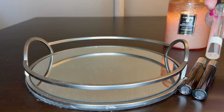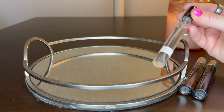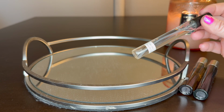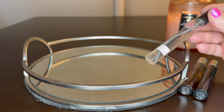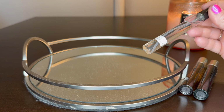Now, this is something that someone made for me. This is the Miu Miu Fleur de Lait. Now, does anybody remember how freaking obsessed people were about getting their hands on it? And I was one of them. I was able to get this particular sample size. I think it was like a 10 mil. I can't remember, from someone in Canada who had someone go to Japan and actually get this perfume, because again, a perfume you can't get very easily here in North America.